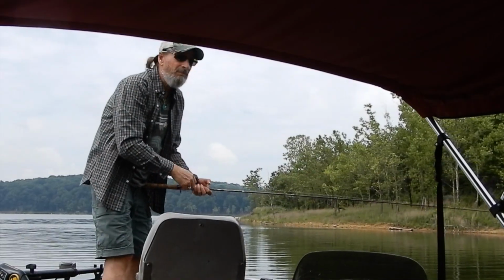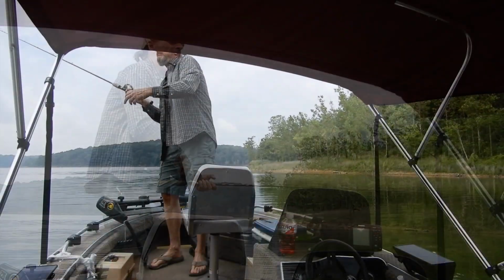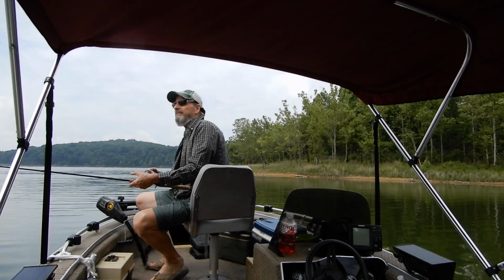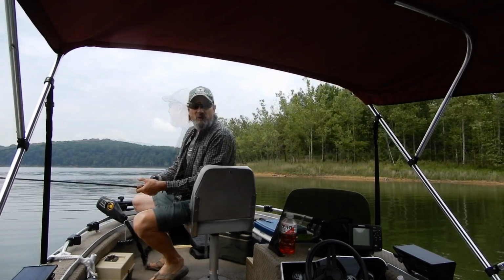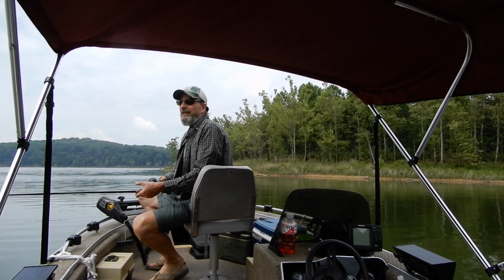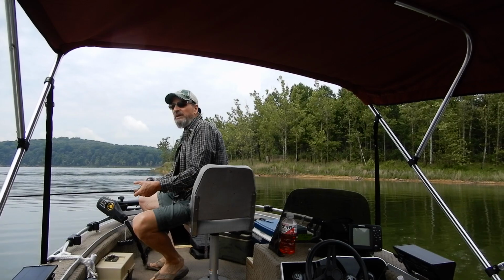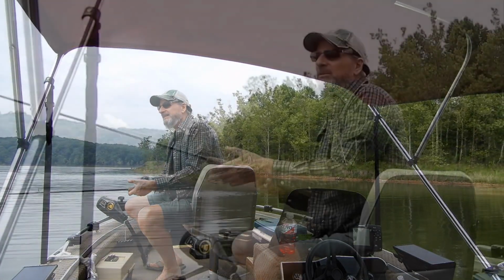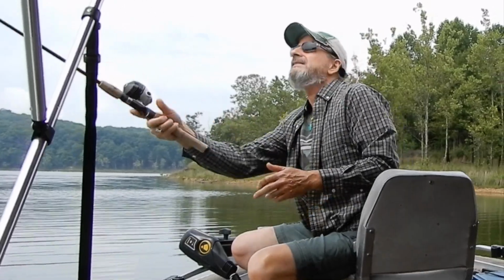Oh, felt like I might have got a bite just then. Can't believe there weren't any other fishing boats coming out today. I bet they'll come out this afternoon. Uh-oh. There's a bite. I just got two bites right there. Two nibbles just then. Go throw it over again.